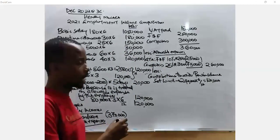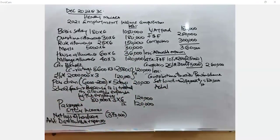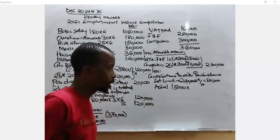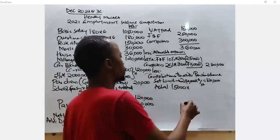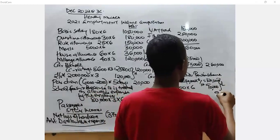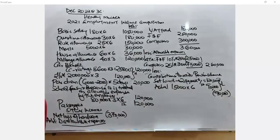But when you look on the actual contribution, kuna mahali tunaambiwa alicontribute kitu. The actual contribution, it is not number 10. He contributed 15,000 monthly, a pension contribution, right? 15,000 times, he contributed for how long? From 1st July, correct? 6 months. This translates to 90,000. Out of that, you take the lower. Our lower should be 90,000.